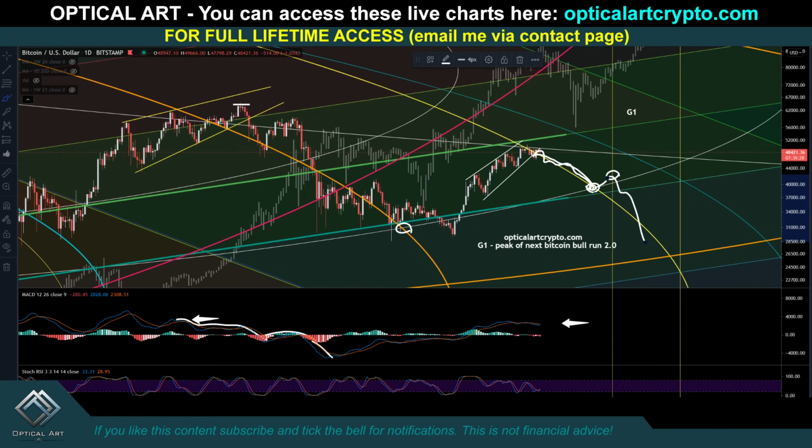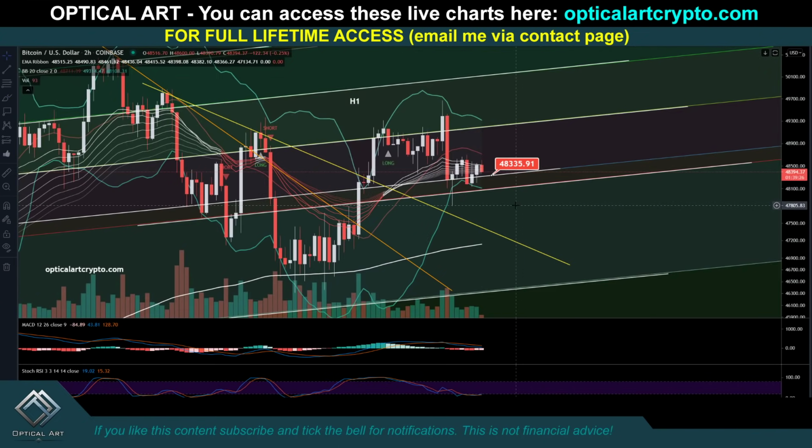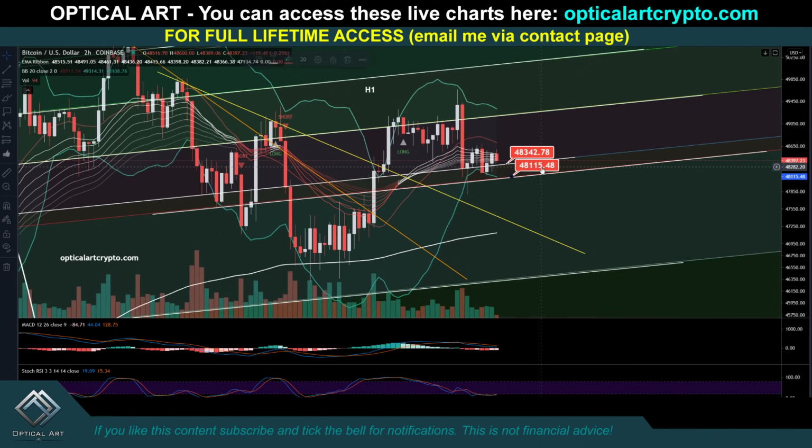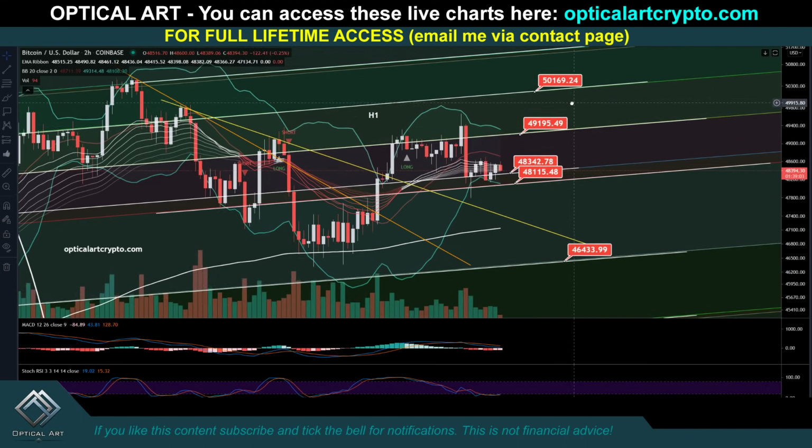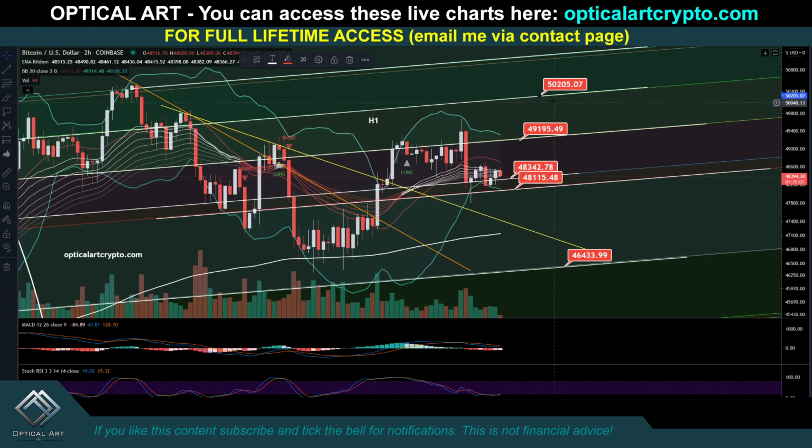So let me give you some price targets, guys. Currently, you can see our support right now is, this is the H1 chart, by the way, 48,342. Your next support just below is going to be around 48,115. If we do break below that, your next major support level to watch is 46,433. If we push up, your next resistance to watch is around 49,195. Push above that, your next resistance is around 50,169. Keep in mind these are upward angle. Depending when you make contact, the further out, the higher the price.